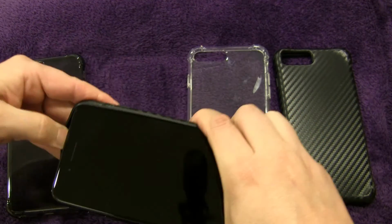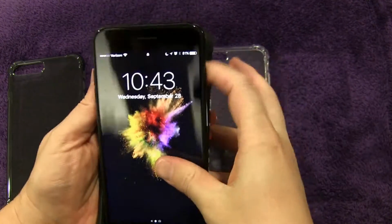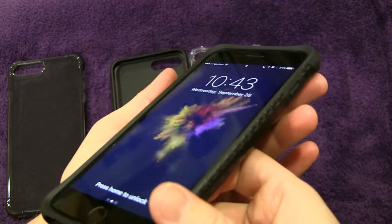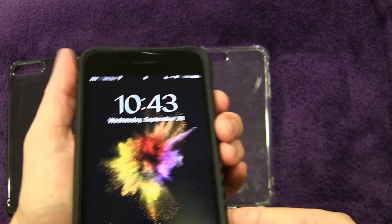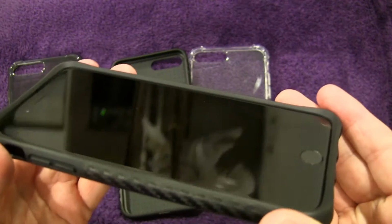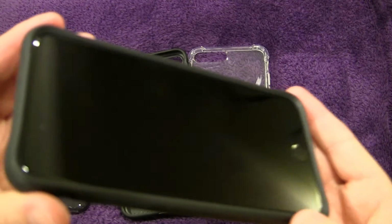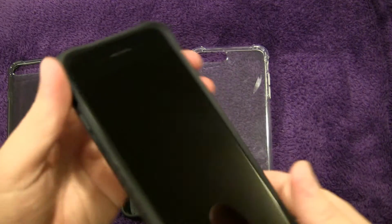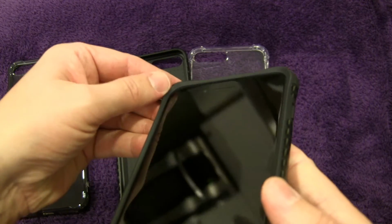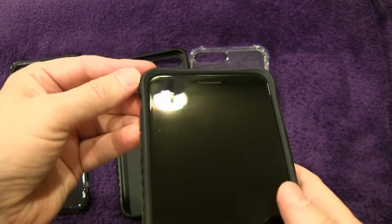Let's compare that right away with the thicker carbon fiber case. So let's put that on. Now with this case, you can probably see right away you get a much thicker raised edge, especially in the corners. Hopefully you can see that showing up. A lot of reflection going on here, but you should be able to see that without any problem. It is definitely a more raised edge, so if you lay this flat, it's going to be lifted away from the flat surface.